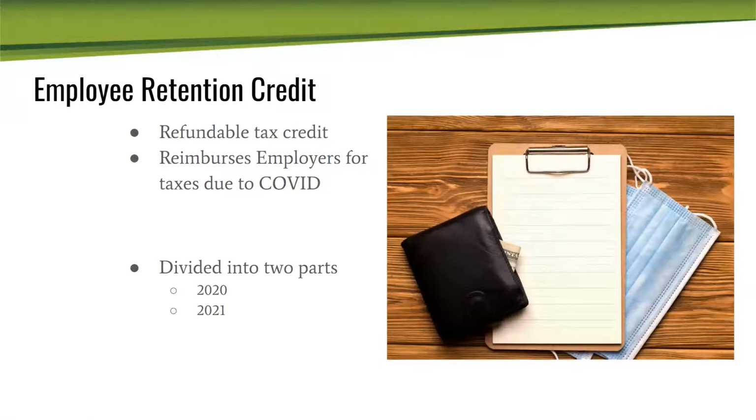So moving on to the employee retention credit. The ERC is a refundable tax credit that reimburses employers for certain employment taxes due to COVID-related hardships. There are 2 versions of ERC: one that's for 2020 and one that's for 2021. Let's focus on the 2020 version first.